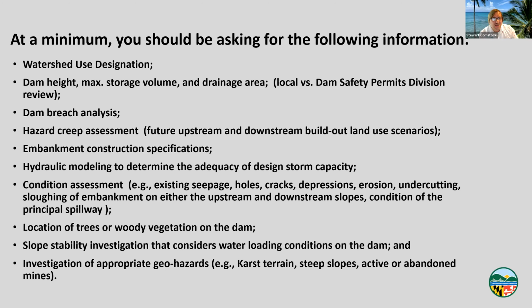We need to ensure that the embankment was constructed properly. We need to ensure that whatever work we're doing, the hydraulic modeling determines the adequacy of that design. This next one is probably one of the most important. Any facility we modify needs to be maintained and in good operating condition. If not, the retrofit should include bringing that facility up to standards. We should not be retrofitting or allowing as water quality facilities that are substandard and need maintenance.